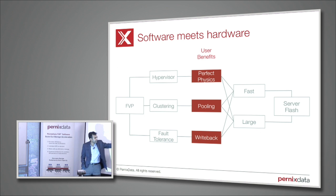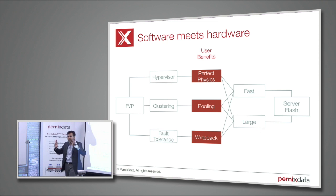With marrying something that is fast and sufficiently large on a per server basis with our clustering technology, we essentially made a pool that applications don't have to worry about. They can consume whatever they want, and we'll figure out what part of the actual application is put on what hardware. So that was clustering. And the most important thing is, by making this fast and large and dumb media fault tolerant by virtue of these replicas that we talked about, we made something that was impossible possible, which is write back. So these were the things that we brought to the table as a software vendor to what already exists in hardware. And together, we made something magical, or at least that's my opinion.